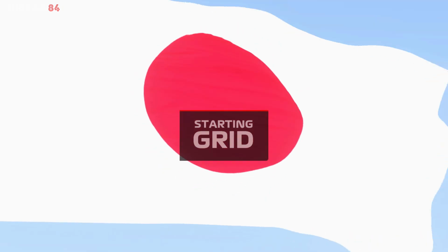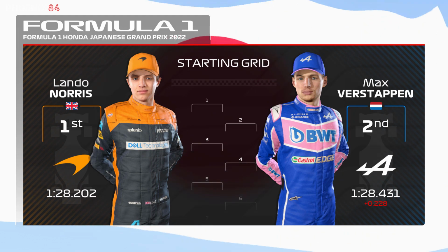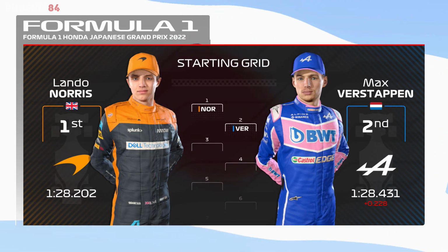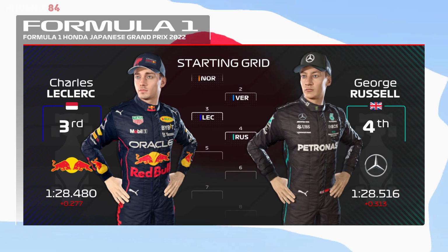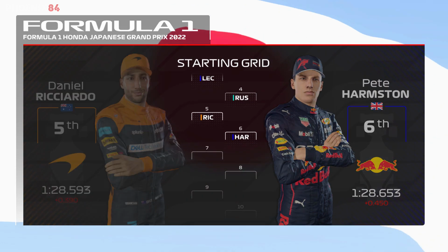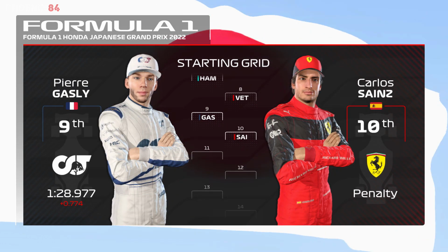So with the race not far away from starting, here's what today's grid rundown looks like. Lando Norris put in a fantastic lap yesterday, and he will start from pole position, edging out Max Verstappen, who will start from P2. Looking at the rest of today's grid, we have Leclerc, Russell, Daniel Ricciardo, Hamilton, Vettel, Gasly, and Carlos Sainz.